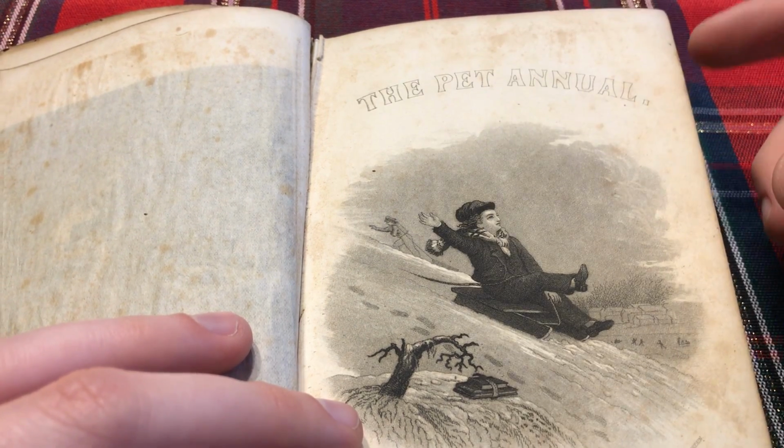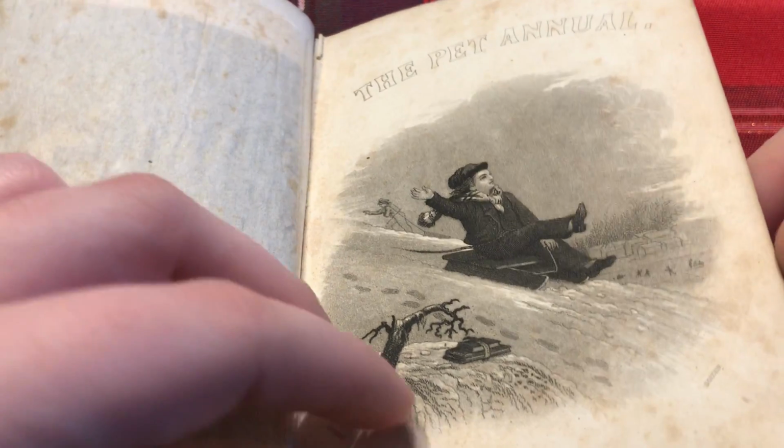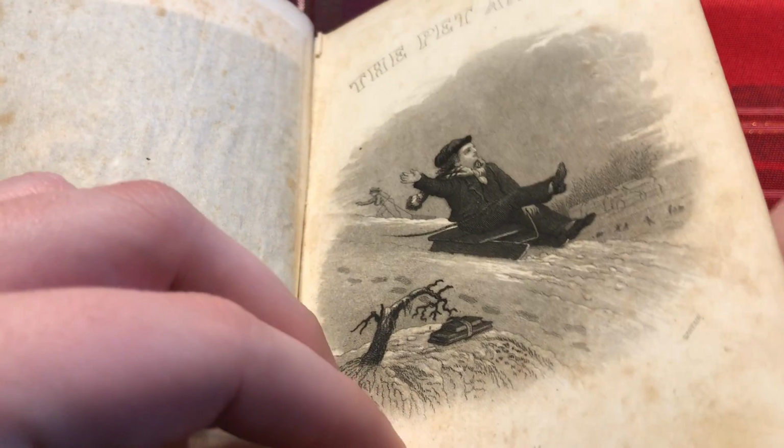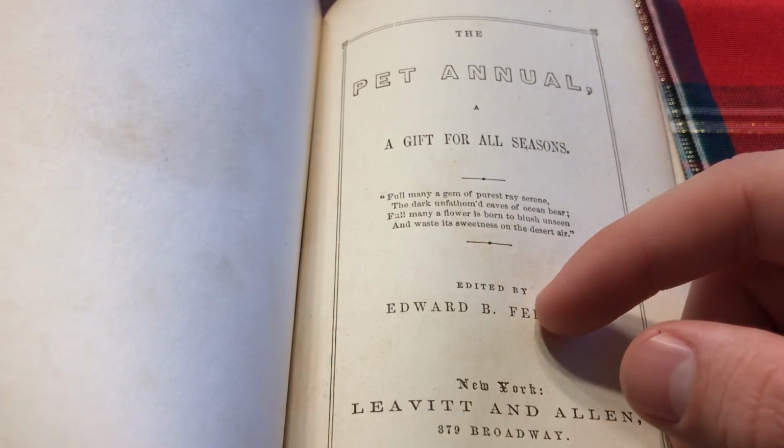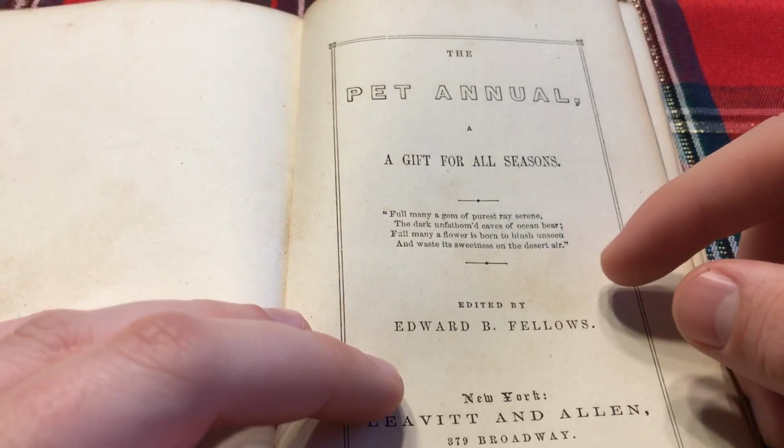And The Pet Annual is up there again. You're probably going to say sooner or later, why isn't Field Guide wearing gloves when he's handling this ancient book? Well, the answer to that is pretty simple. I don't have gloves. So this is just what we're going to have to do.